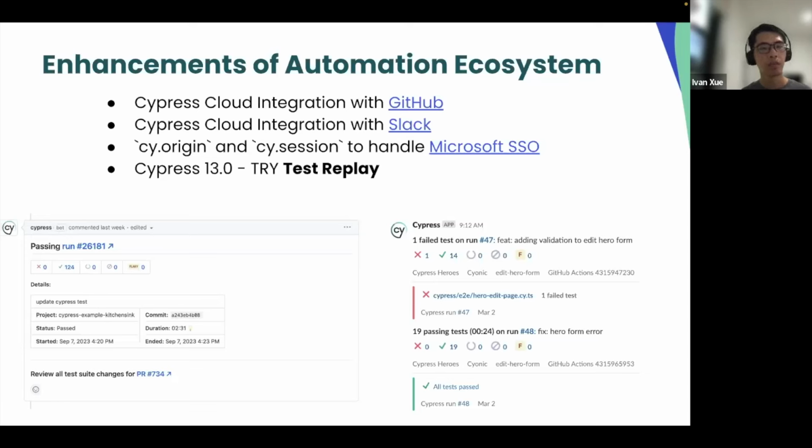As I mentioned before, we have the daily regression pipeline. So for those tests, probably developers are not that worried about it. So you can simply send those Slack notifications into another channel where the QA members are.